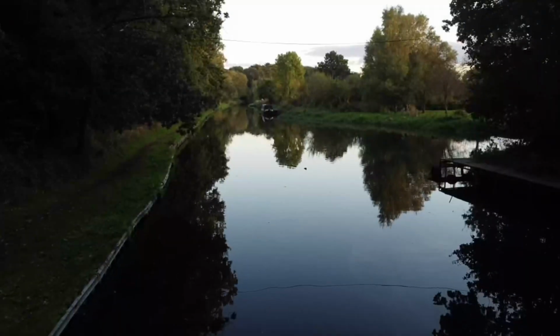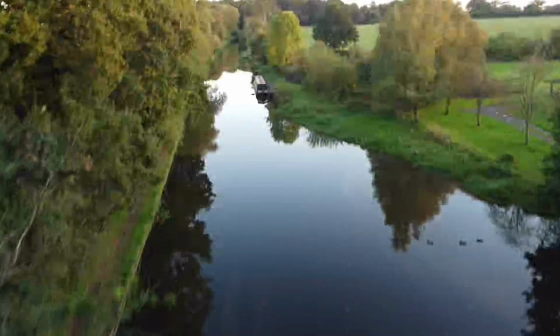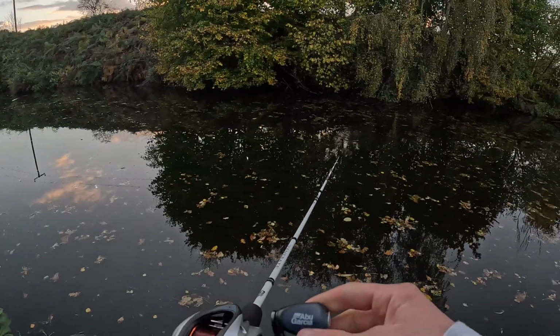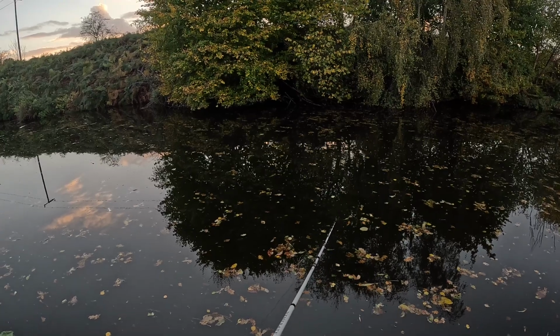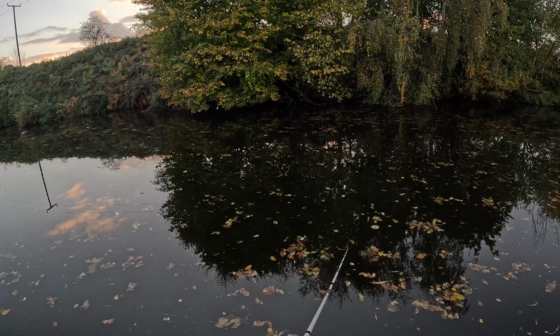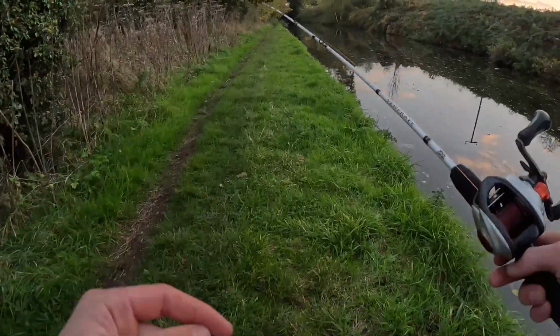I'm now approaching the absolute goated section of this canal, the part where I caught my first ever fish on a lure actually. Massive perch, and the only fish I've ever caught on a lure in fact. So it's my first and my only, and I want to make it one in the past. I want to get some new PBs on this lure. Maybe even a pike. I don't think I'll get a pike in this video though. I'll be very lucky if I do.